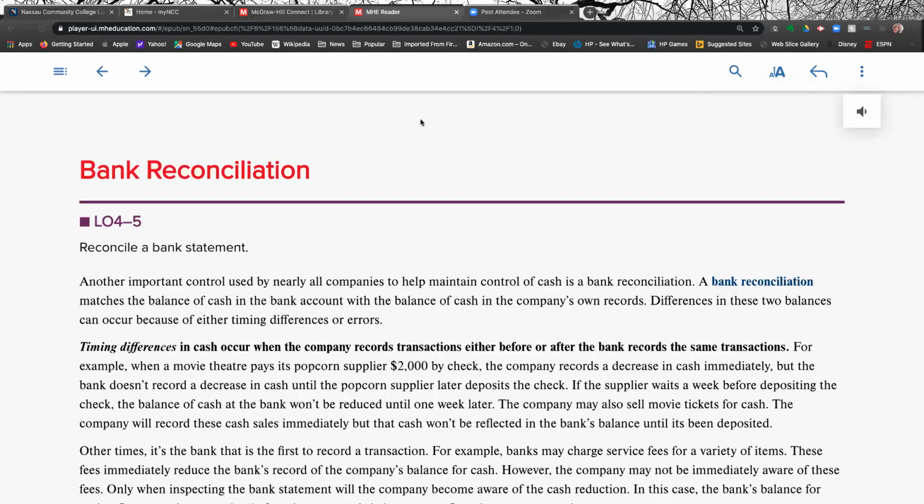So now we're going to talk about this thing called a bank reconciliation. Because we use a bank to handle the cash, the bank keeps records of our account independent from what we do. We tend to keep track of cash in our checkbook, but the bank keeps track of the cash separately from us. So when we get a statement from the bank, we like to compare it to the checkbook, and we like to make sure that everything that was in the checkbook, the bank is aware of, and everything that the bank put on the bank statement, we're aware of.